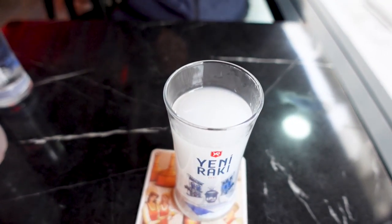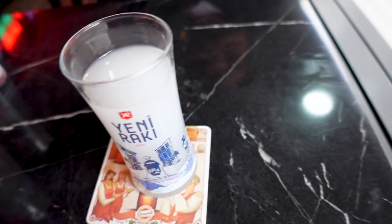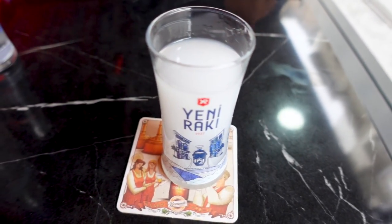So here we got raki, the traditional national drink of Turkey. It's meant to be served cold. It's made from grapes and anise. And you add a little bit of water to top it up. It smells like licorice? Licorice, yeah, it smells like licorice. I can smell it from here.